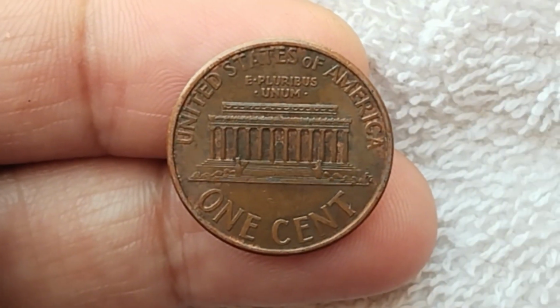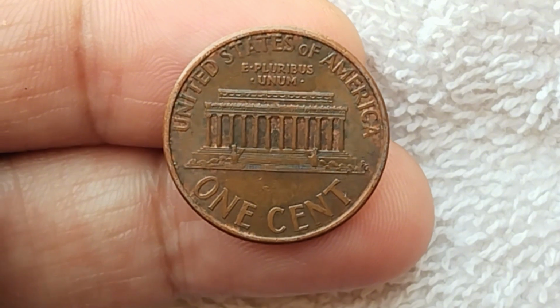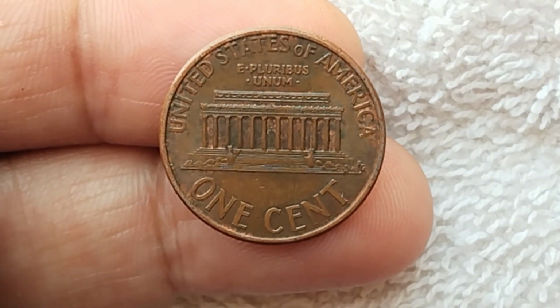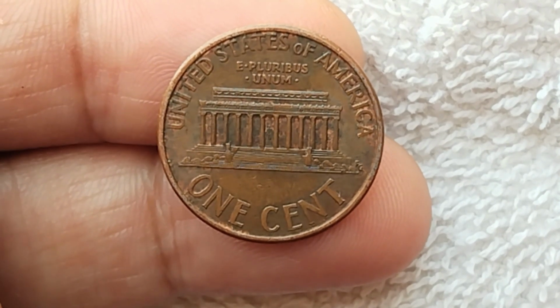Next up, the 1998 USA 1-cent penny. Stick around until the end, because you won't want to miss how much this coin is worth in today's action-packed market. Before we jump into the value, let's quickly talk about the background of the Lincoln Memorial penny.